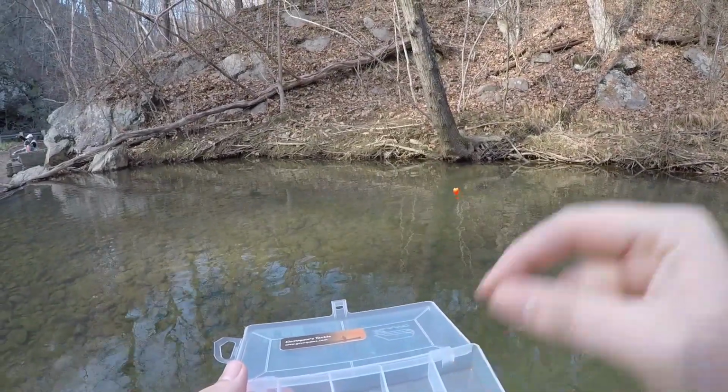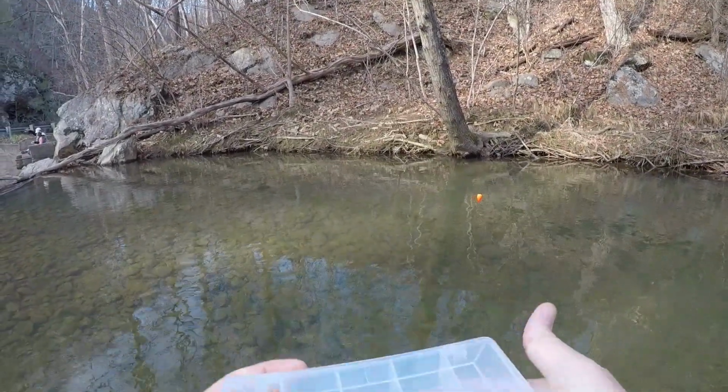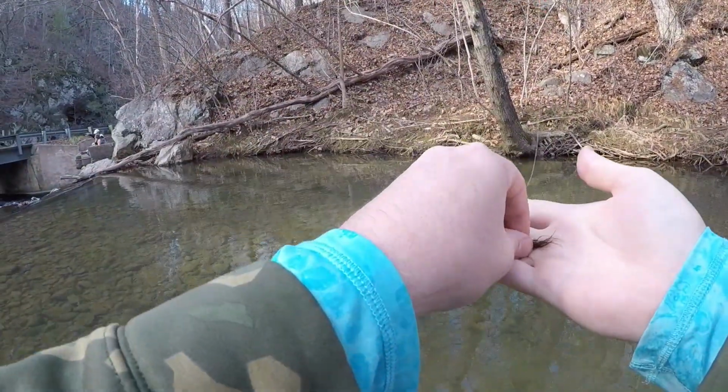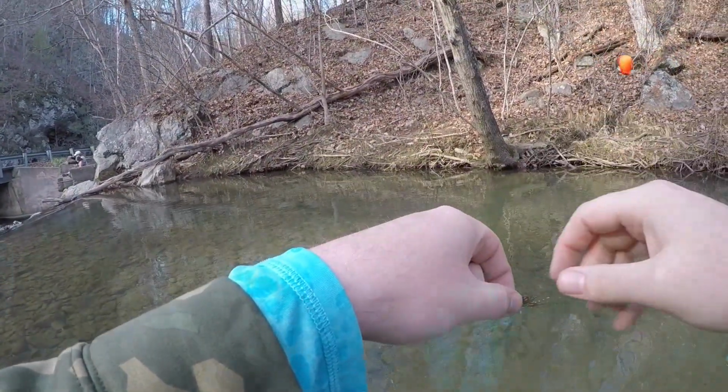We'll catch us a couple more, and then we'll talk about our very last tip or mistake that trout anglers make. And if we stick around too long, well, we would have made it ourselves. So let's go ahead and get this little natural brown tied on. Let's catch us a couple more, and let's see what happens.